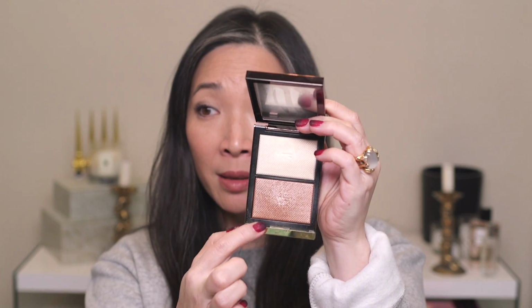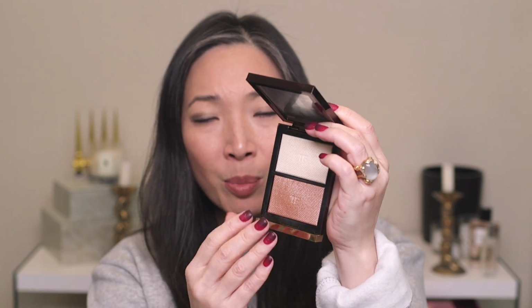Okay, so this is one more thing I'm recommending. It's one product, two different colors. The Skin Illuminating Powder Duo. He originally had come out with Mood Light, I want to say years ago, but it's this duo. So highlight and kind of like a bronzer.